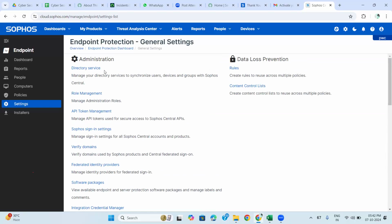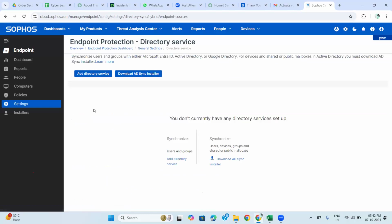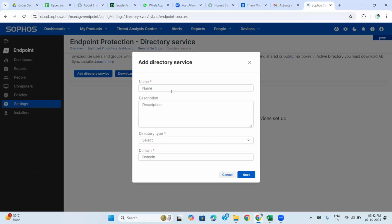So let's start with directory service. Click on directory service. If you want to integrate on-premise Active Directory or cloud Active Directory, in that scenario, I will explain. Can you click on the add sync directory service first option? Yeah, this is the place. Give an example: TCS, HYD, ad.com. AD, Active Directory.